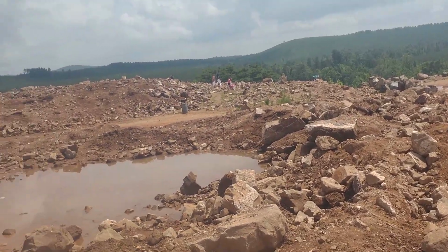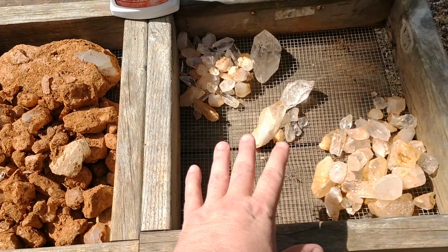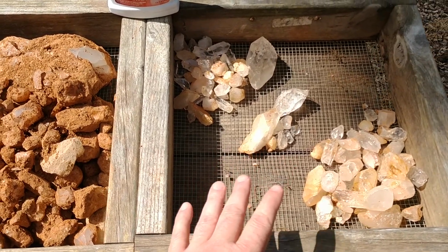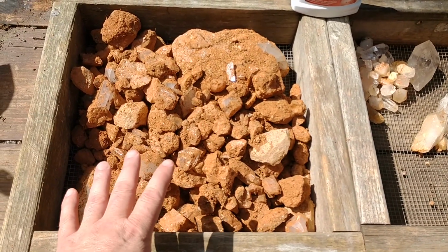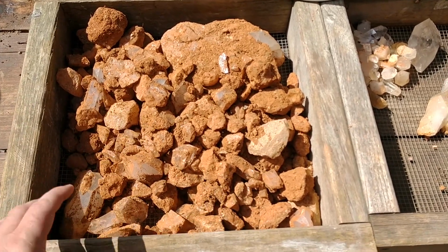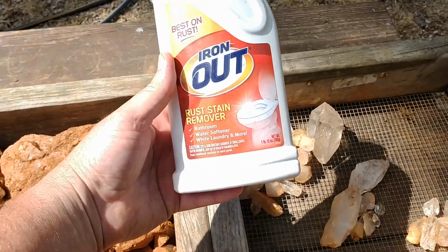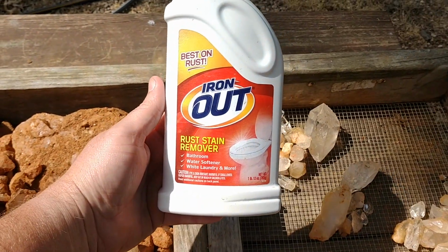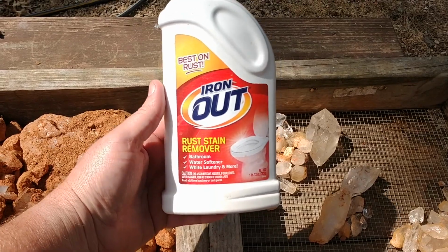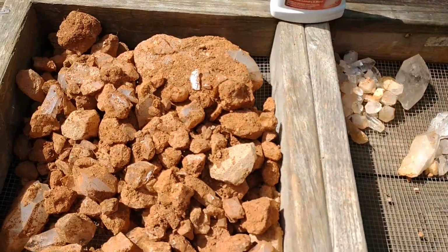So let's take a look at some of the finds that we have. These right here have already been rinsed off a little bit by one of my sons, and these right here have yet to be rinsed off. So I just poured them straight from the bucket into this little container, and we're going to rinse them off and take a look at them. After we finish rinsing everything off, we're going to put it all in a bucket with some iron out. Let it sit for a day out in the sun.